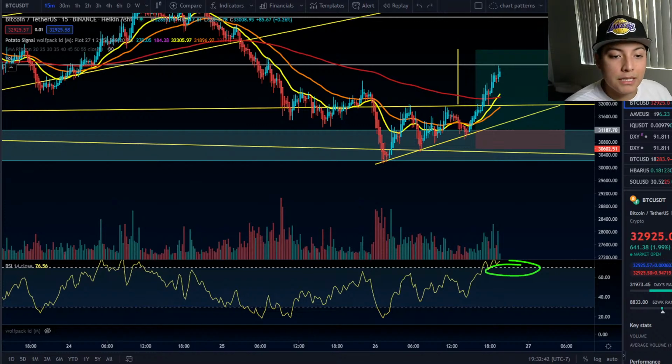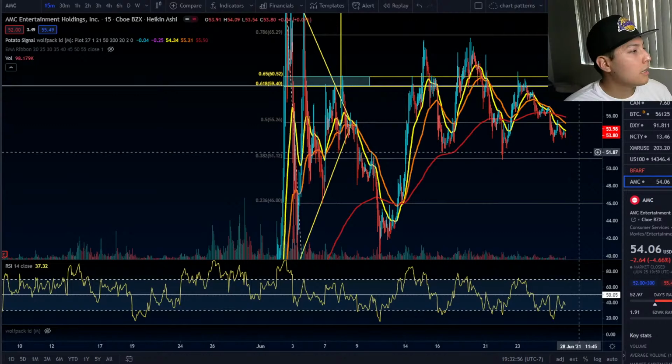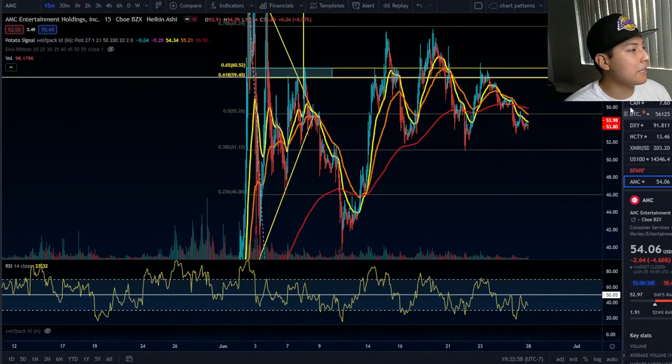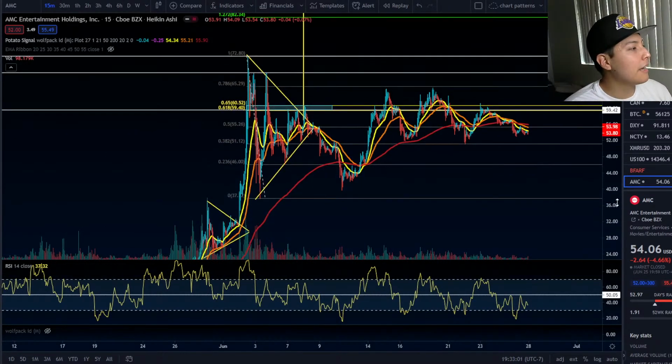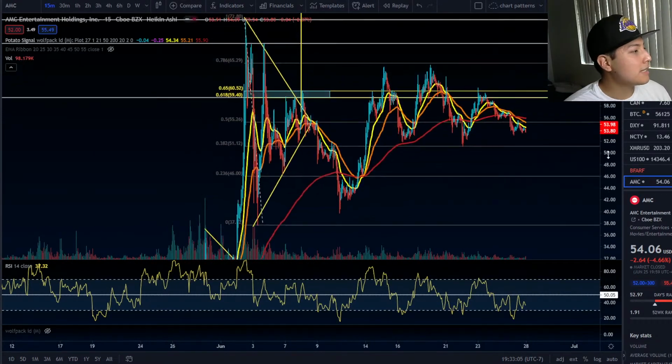And yeah, AMC and GME squeezes, I think they're almost done too. I haven't really seen AMC make a big move yet. Actually, I've been looking at AMC. It looks like it's creating a pretty bearish pattern last time I checked. It's very close to creating this head and shoulders right here, and on top of that, it's looking pretty intense.